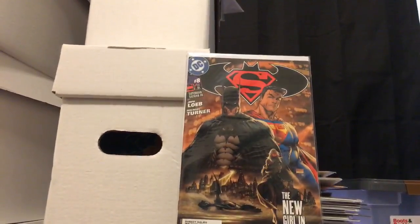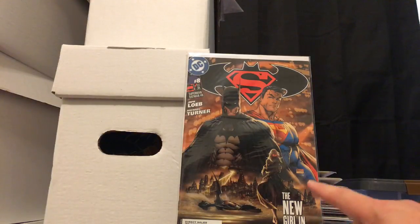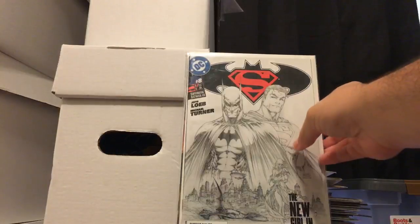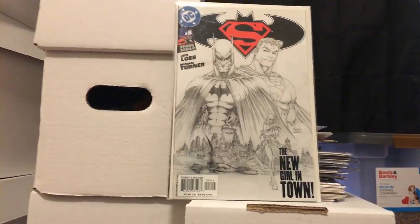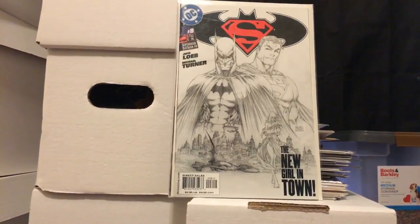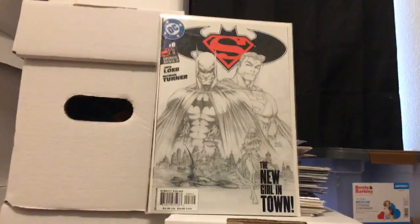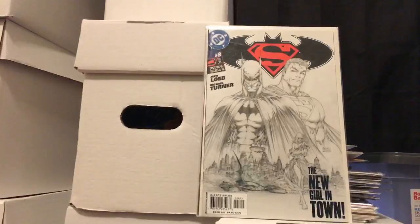Okay, anyway. Alright, so this is Batman and Superman, number 8. This is a killer Michael Turner cover. This is the first appearance of the modern Supergirl. There's the regular cover. I also have the sketch variant. Surprisingly, they don't really go for very much. I think it's an awesome character, and it's kind of a shame that it doesn't really go for a whole heck of a lot. Let's see. There we go. Okay, all right. So I've got that.